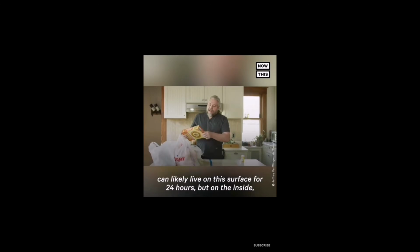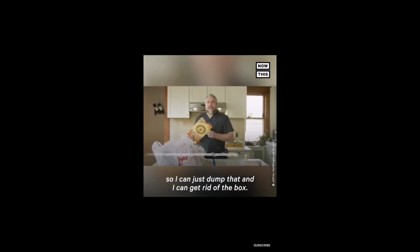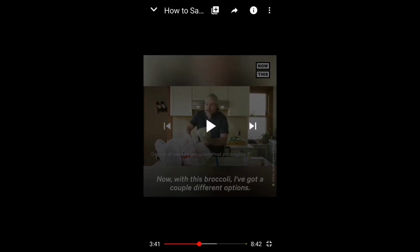But on the inside, no human hands have touched this for more than a few days. So I can just dump that and I can get rid of the box. So it could be a bit simpler with your cereals. You can just throw the box.